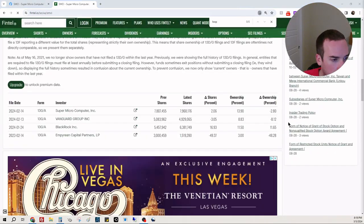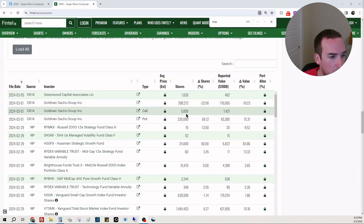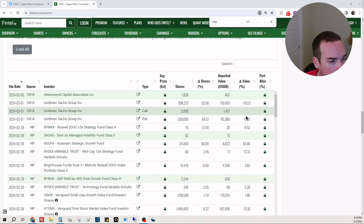Let's see what the institutions have been doing. Supermicro Computer, it looks like they are the top holder, which is awesome. You want to see a company invest in themselves. Great. Vanguard trimmed some shares. BlackRock added. Empirine Capital decreased shares. Goldman Sachs has a call put position, but they also own some shares. They trimmed their share position.